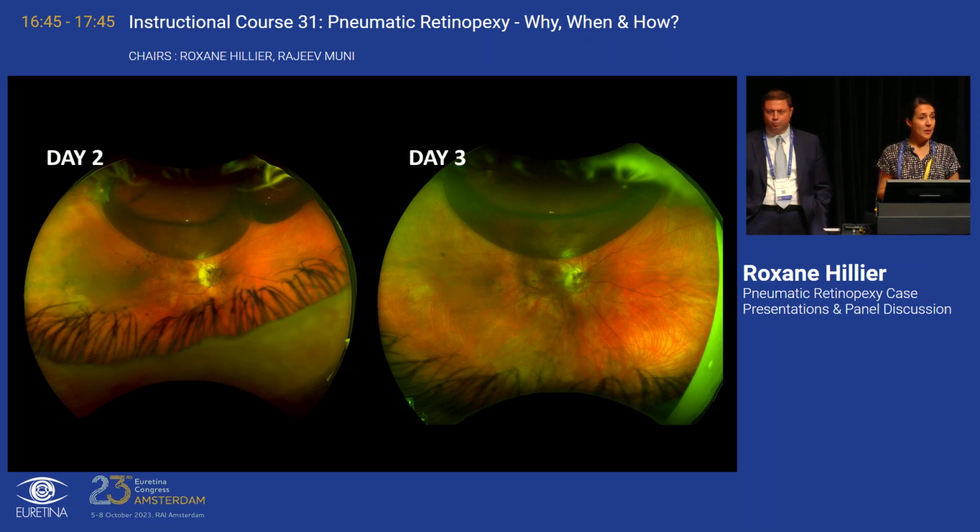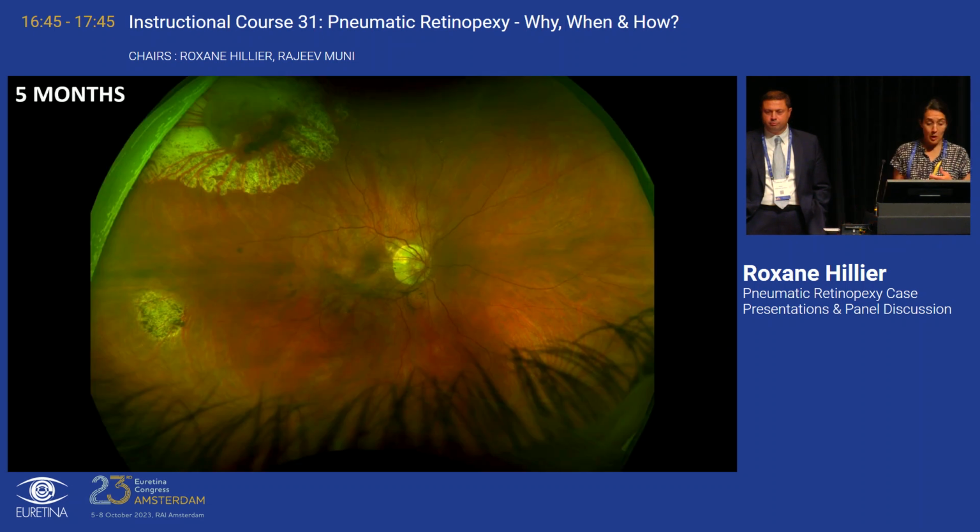So we put the lady on her back. 20 minutes later, the gas had come forward. We put her on her side for a few hours to allow the bubble to become a little bit larger. We were a bit fearful of putting the gas anywhere near the break for fear that would happen again. But as you can see, day 2, the retina's reattaching. Day 3, the retina's fully reattached. This is the slower coalescence of C3F8.